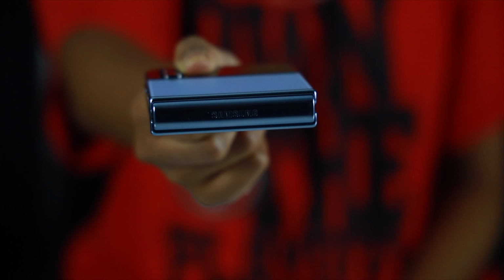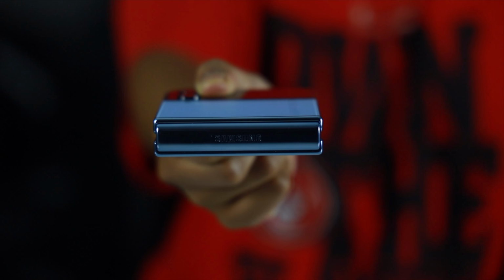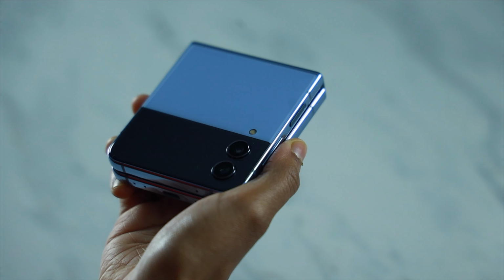The technology to fold a phone is still relatively new. I mean, we're just on our 4th generation of foldables, but no other company out there is doing it like Samsung is. Apple and Google haven't even released their first foldable yet, and Samsung is already on their 4th one. There is no denying it, Samsung is definitely ahead of the curve here, and these foldable smartphones will only get better from here on out.